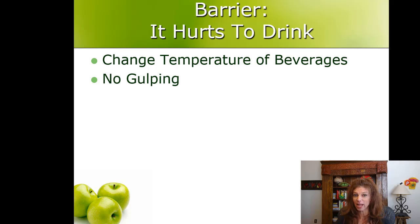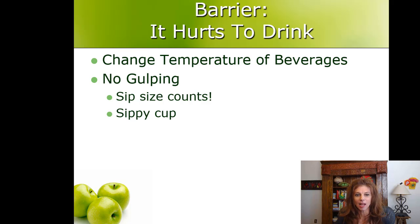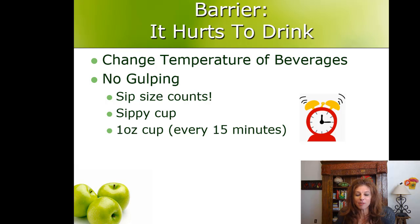And no gulping. Sip size definitely counts. You want to take really small, petite sips. Maybe use a sippy cup because you can't gulp from a sippy cup. An ounce every 15 minutes is a nice sip rate. You might even set an alarm on your clock to ring at you every 15 minutes to remind you to drink that ounce. An ounce every 15 minutes is the same as 4 ounces over the hour.